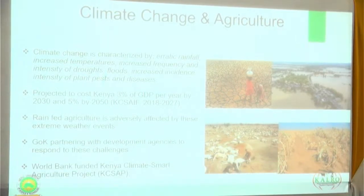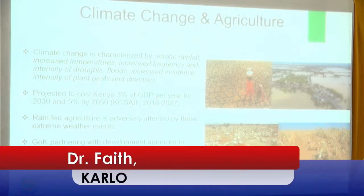And rain-fed agriculture is one of the culprits of climate change, and it is adversely affected by these extreme weather events. The government of Kenya has taken initiative and is partnering with various development agencies to respond to these challenges. And one of the projects that hosted this work that I'm presenting was the Kenya Climate Smart Agriculture Project, KSAP, that was funded by the World Bank.